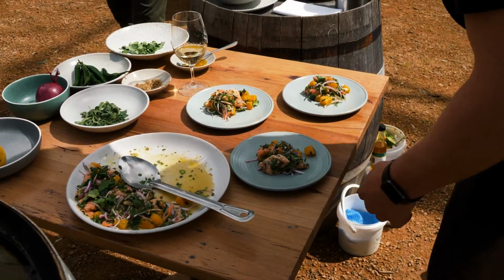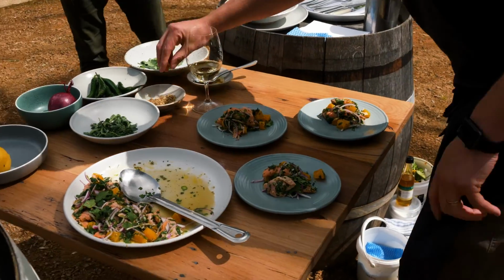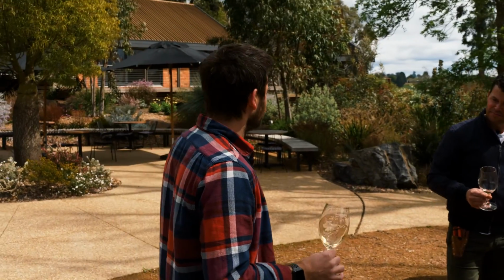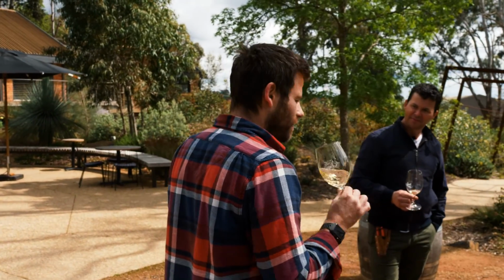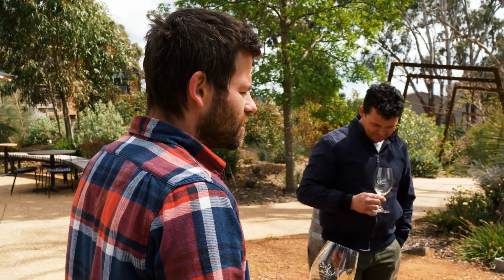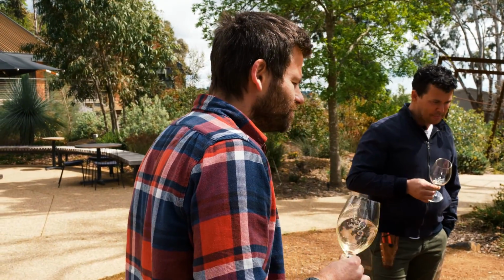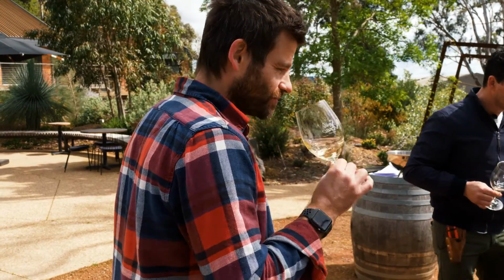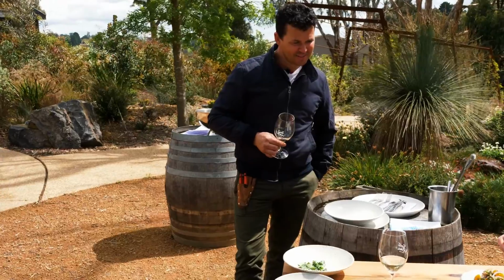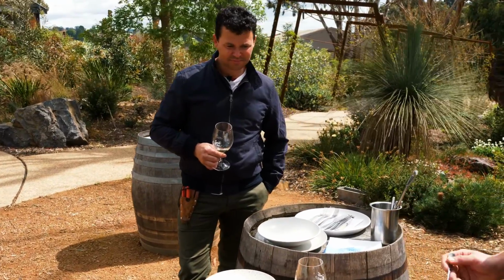I think so. I'm starting to see those lovely lifted aromatics, that slight apricot fruit thing coming through on this wine now. It's really starting to lift. A bit of citrus. Let's go for it. I reckon this is going to be good. Yeah, it's going to be beautiful. It's amazing what that heat does when the sun comes out just for a little bit.